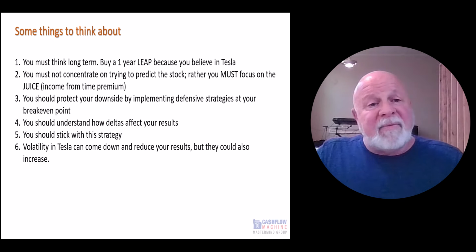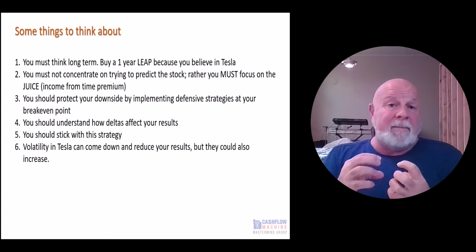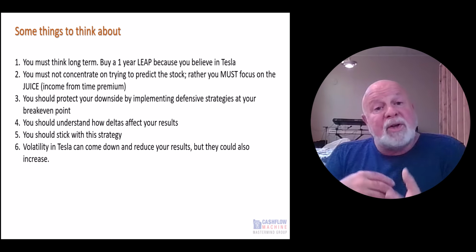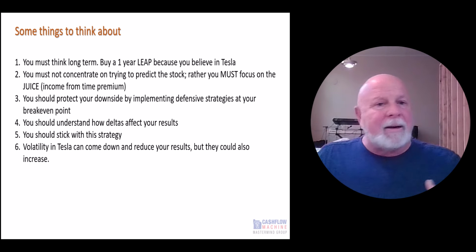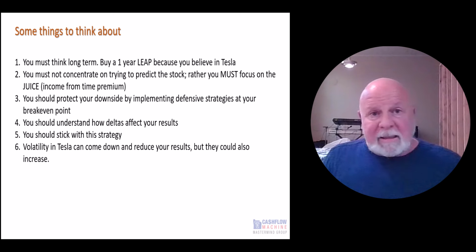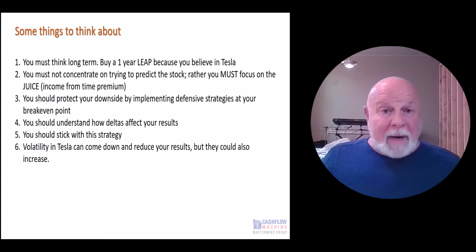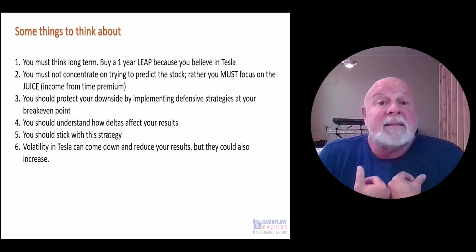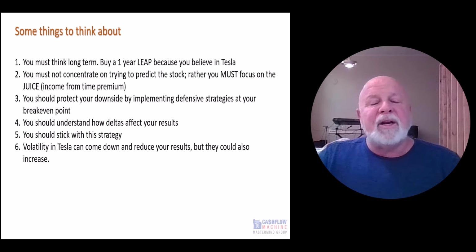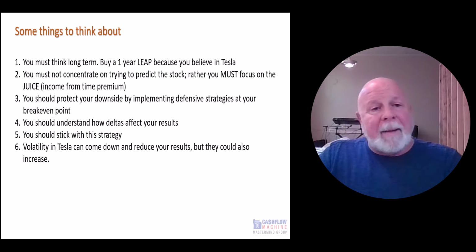The sixth thing is the volatility in Tesla can come down, and if it comes down, your juice is going to come down slightly. Now, your juice could also go the other way, right? Your juice could go up. Tesla could keep breaking out until they're talking about these robo-taxis that drive themselves without a steering wheel and all this really cool stuff. If Tesla does that, people are going to continue to trade this, and it's going to be volatile. Tough ride, but the volatility is what makes us the income. But the volatility could go up and down. Just want to be totally upfront with you and let you know what could happen on both sides.